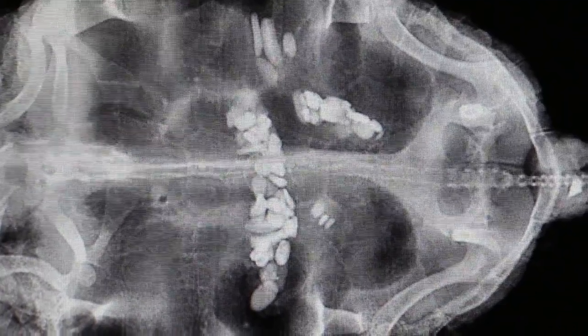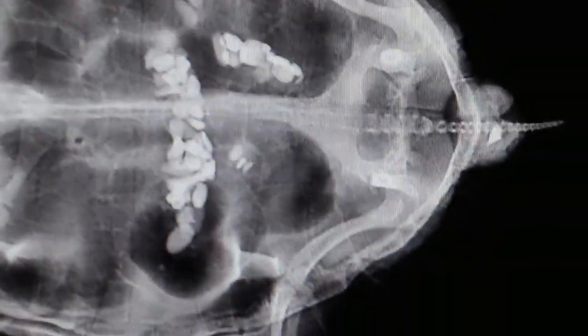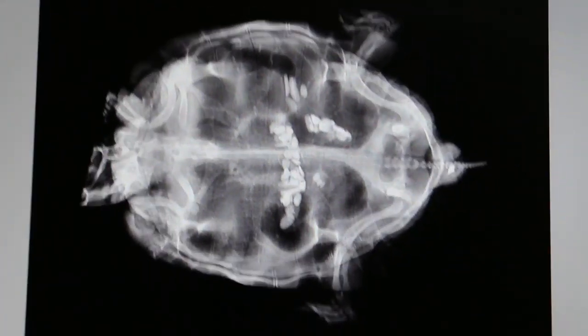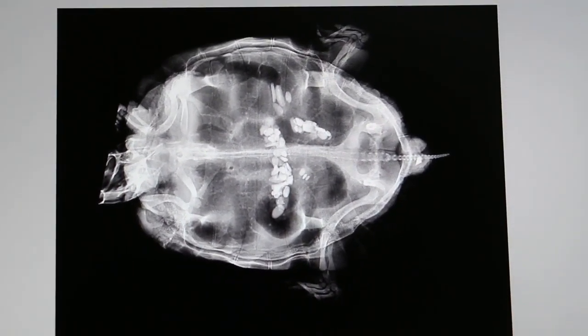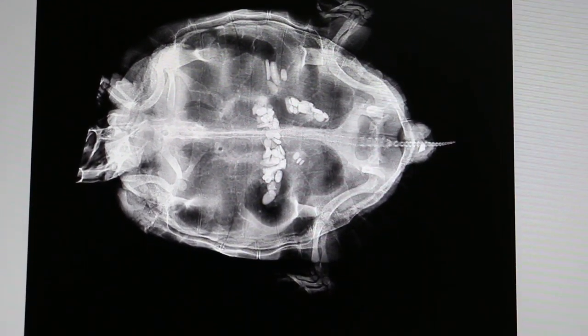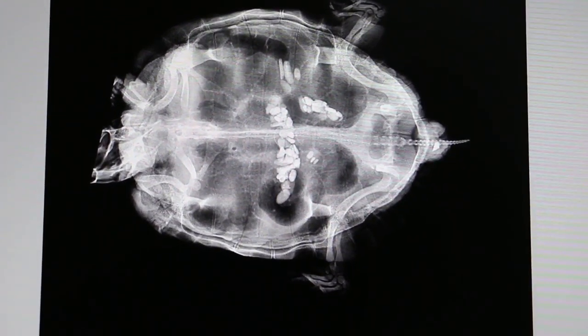But to me, these are another clutch of eggs. Some of them do look like pebbles, especially the non-spherical types. So we have to wait and see that the terrapin is eating today a bit, and once it starts eating, we'll send it home.